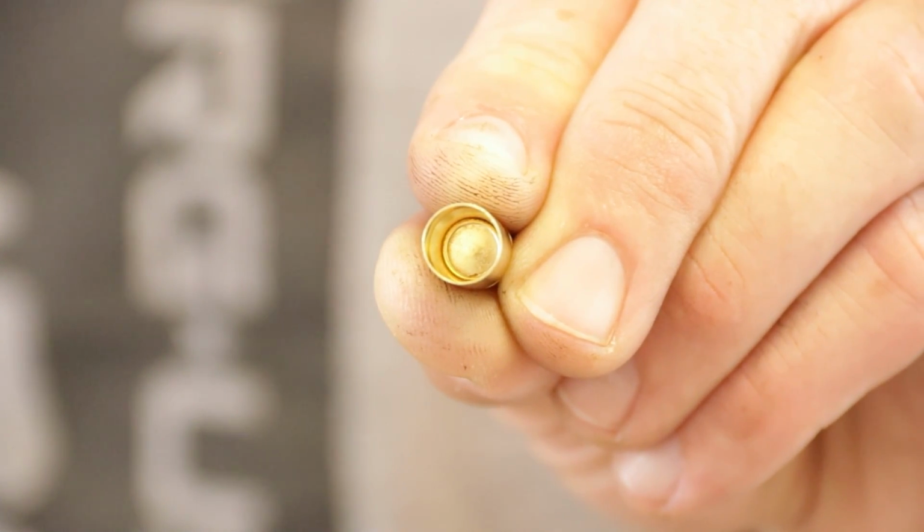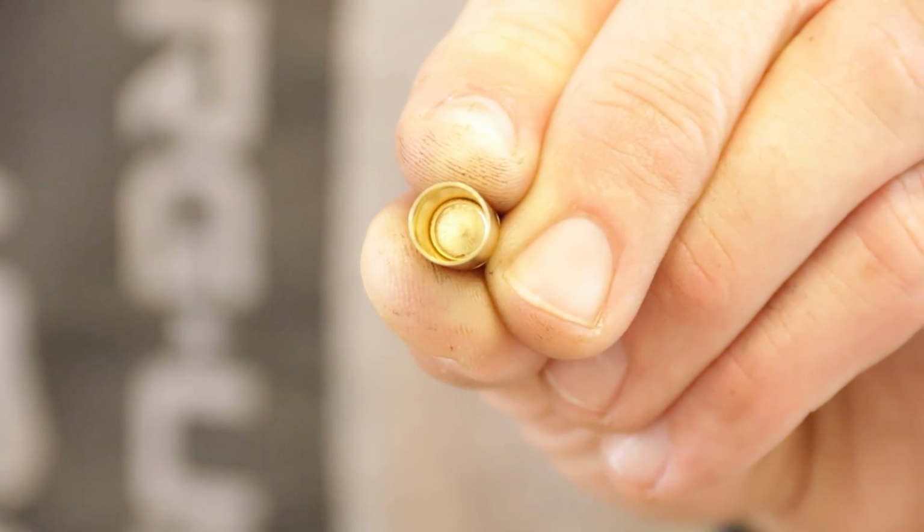During the next portion of this video, you have to keep this in mind. There's no possible way that you can inspect and actually pick up this defect. This defect is that there's no flash hole cut into the bottom of the case. So if you look at the back of the round, everything looks normal. Problem is, there's no spark, no hole for the spark to get through.